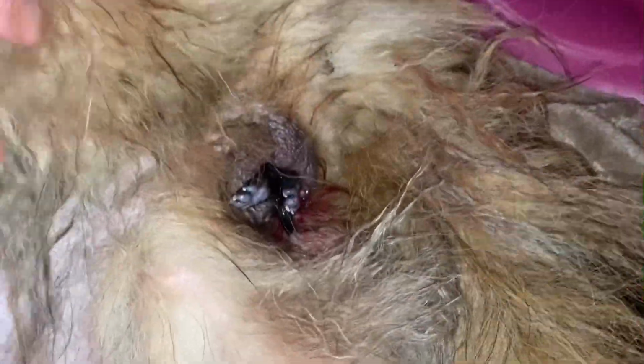So we have a puppy that's coming out with the back legs first. And this is not the best case scenario. We gotta get this puppy out fast, or he can be in serious danger. But I have to pull it gently not to hurt it.